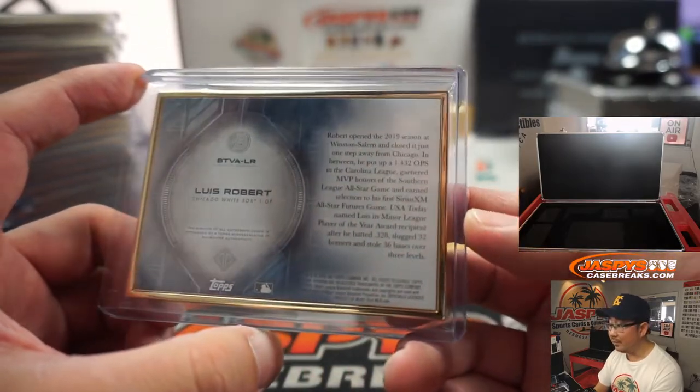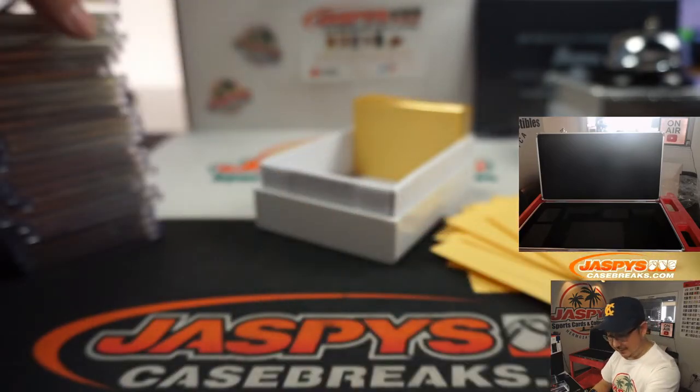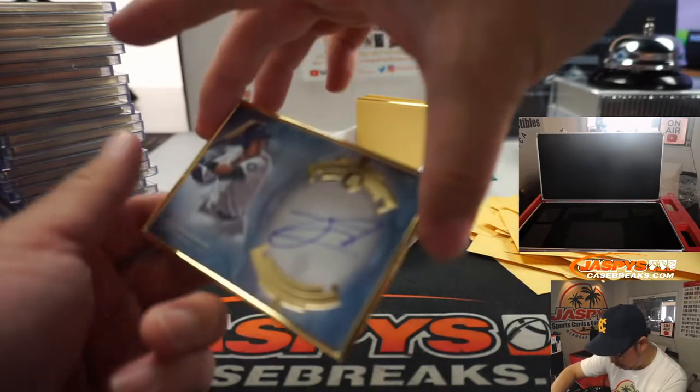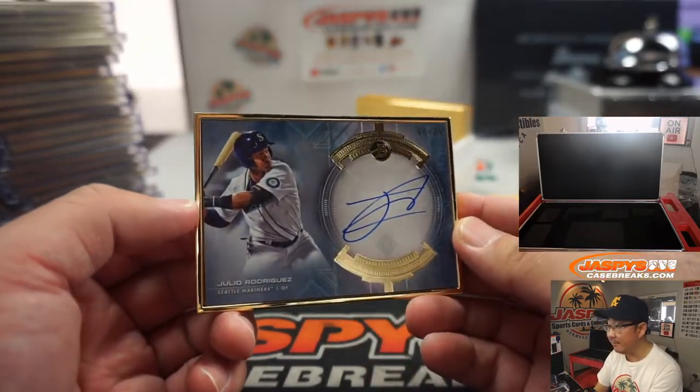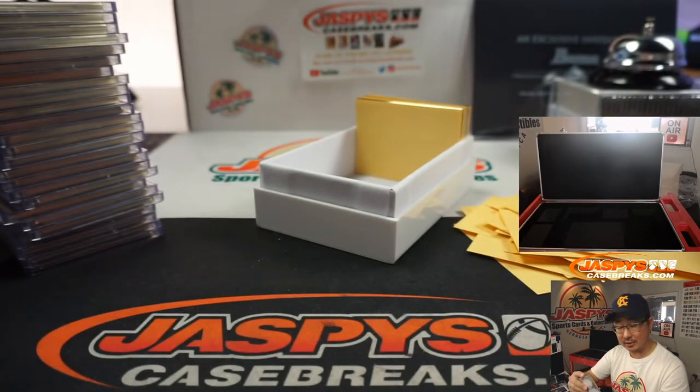And we know what he can do. We've seen him do it. White Sox playing some good baseball just in general the last week or so. There's Julio Rodriguez, 8 out of 25. The Mariners putting together a good collection of youngsters.